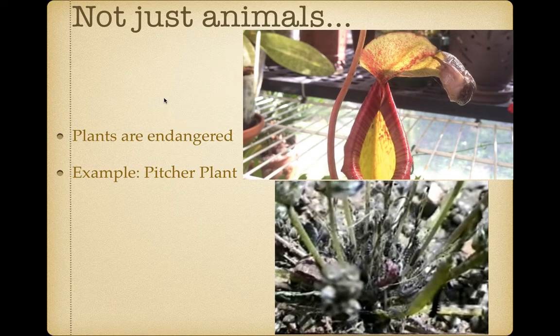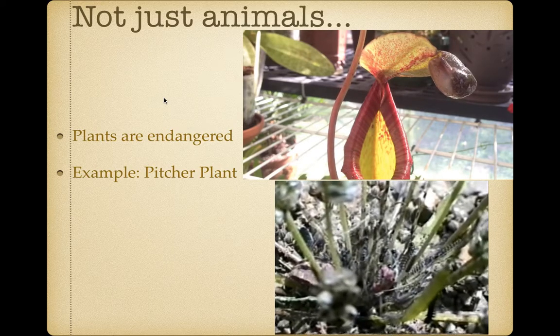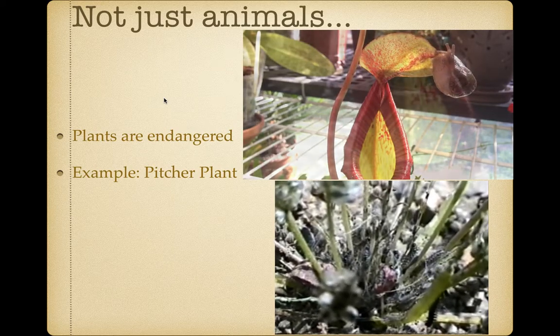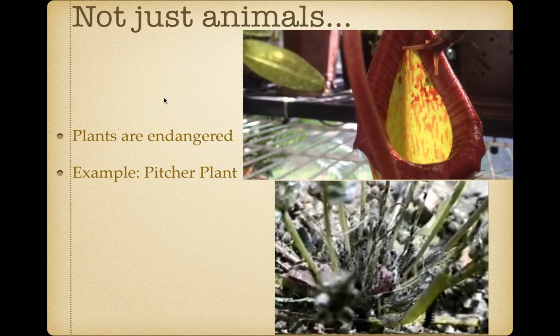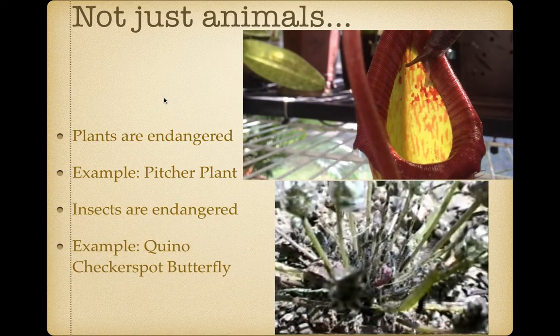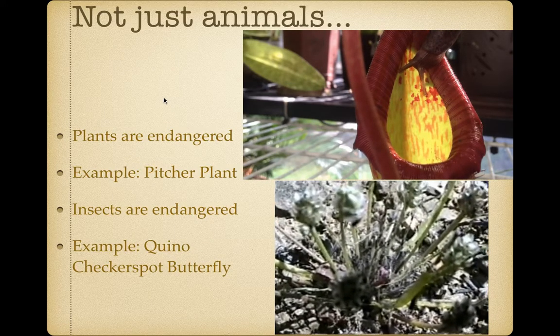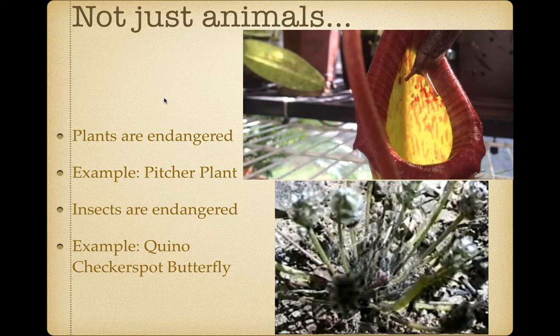But this plant is pretty cool, but it's becoming endangered mostly because of climate change. Throughout the world, scientists believe that pitcher plants are slowly becoming endangered. On the bottom here, we have an insect. The Ecology checker spot butterfly is also becoming endangered. This butterfly, again, they believe with climate change and the Earth becoming hotter.